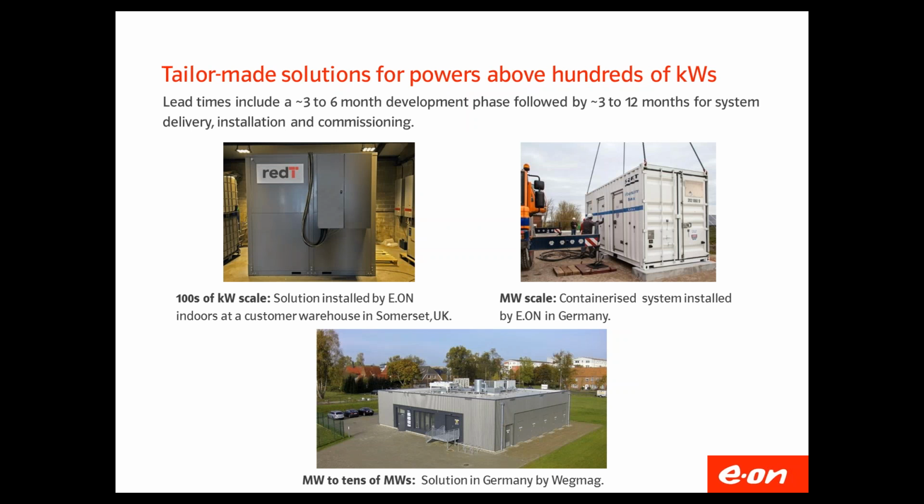battery system looks like. As Mike said earlier, our team develops battery solutions ranging from hundreds of kilowatts to tens of megawatts in size. The picture on the top left of the slide shows an example of a small-scale solution which can be easily installed both indoor and outdoor in a cabinet. The picture shows a flow battery system that we installed at an SME customer site in Somerset in the UK.